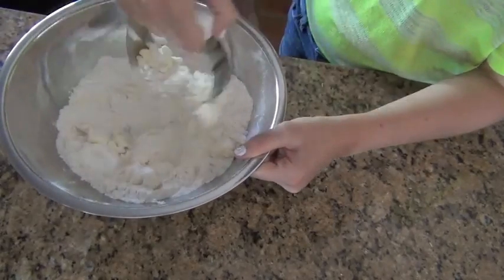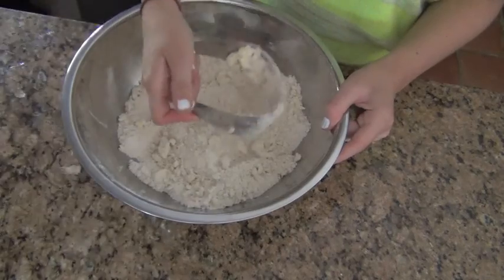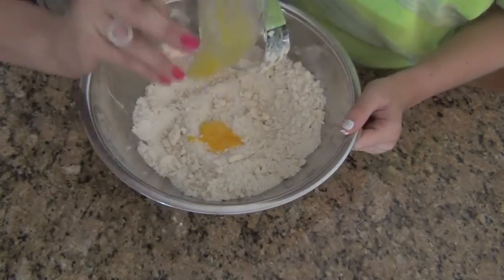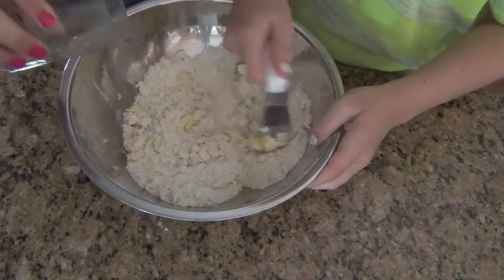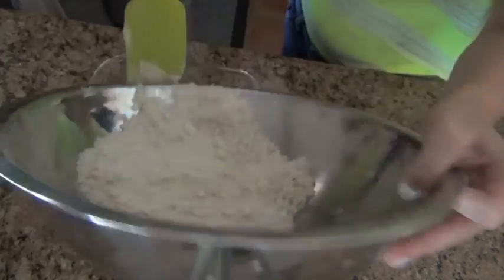Now that the mixture is almost where we want it to be, we're gonna add in 1 egg yolk, and a little bit of ice cold water, just a little bit, not even a teaspoon, but half a teaspoon should do it.